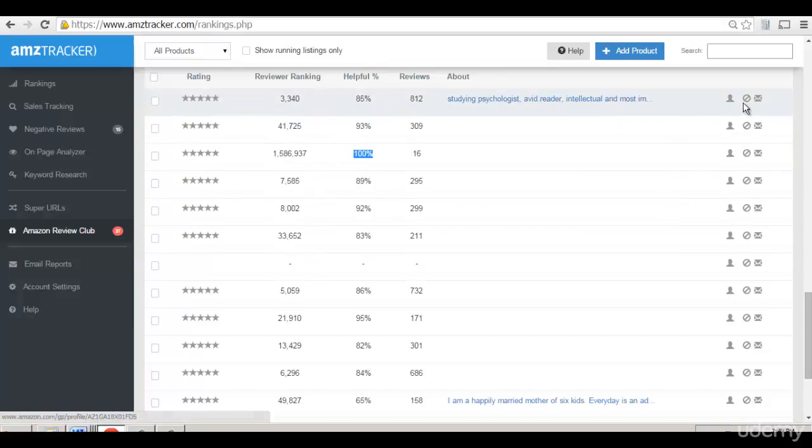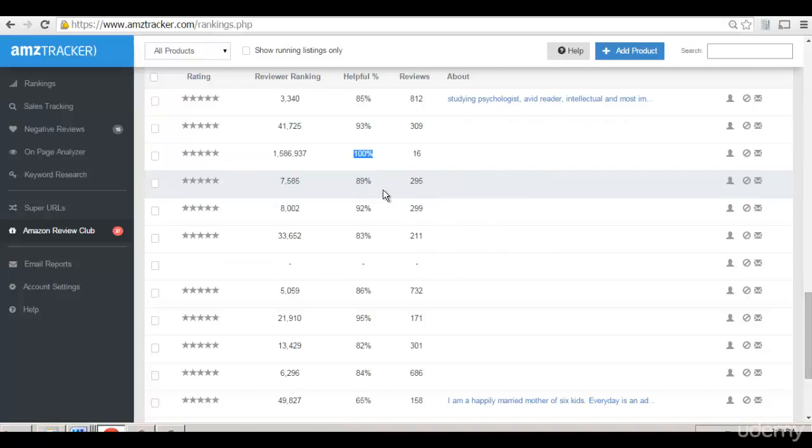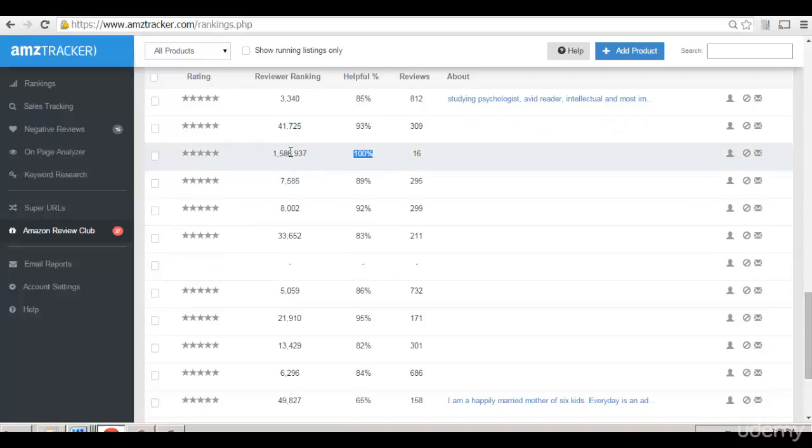You could also, when you send out the email voucher to them, say, hey, use this link, and you could use the super URL link. So that helps your listing as well. So great platform. I highly recommend AMZ Tracker. If you're going to give away product for free, might as well use this. Use the super URLs and have it so that it's a mandatory system where they have to leave their review.